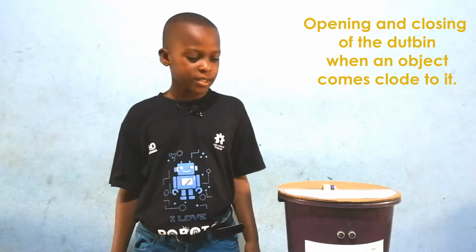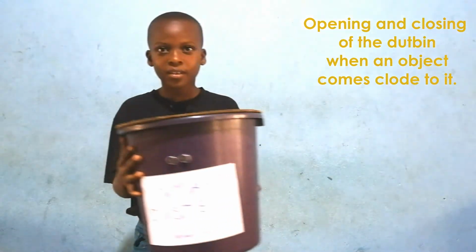How I program it. This is how a smart dustbin works.